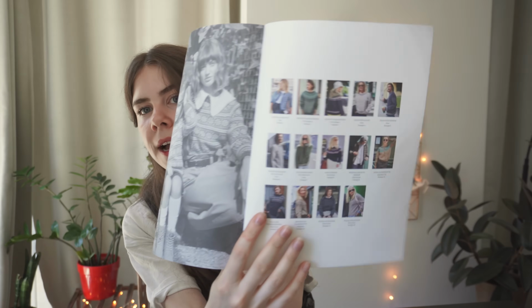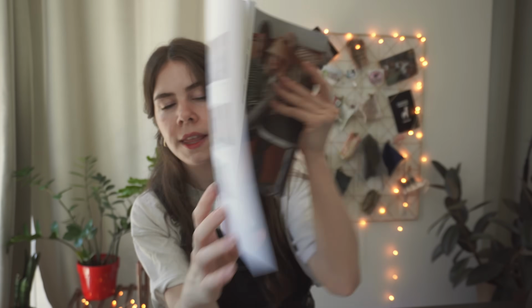Now I did meet up with a knitting friend who has knit patterns from Sandnes Garn, and I didn't know this. Apparently their translation in English isn't the best. I will try and see, and I will report back to you once I cast one of these on, how I end up finding this translation or these patterns, like my level, how easy they are to knit up. And then on the back, they show you all the patterns that they have in the book.